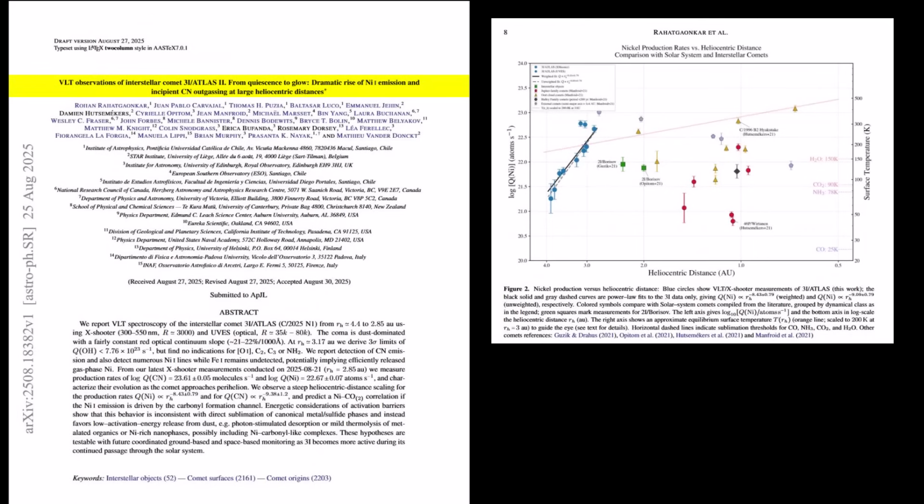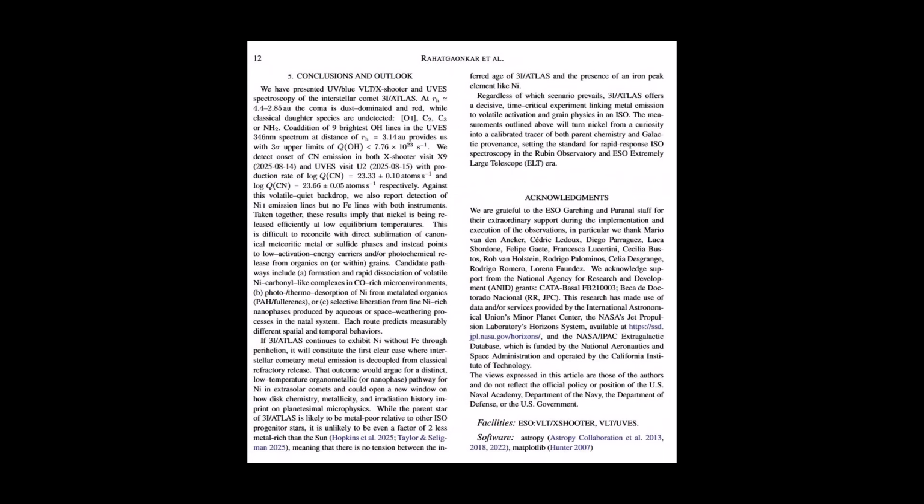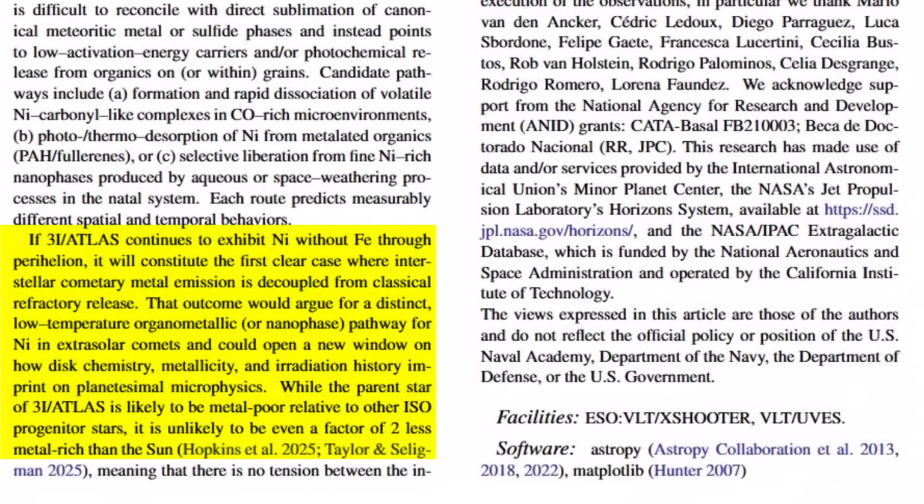Now, also, early analysis has shown that 3I Atlas is nickel rich, but it's also iron poor. And that's really strange because most bodies we know carry plenty of iron, and we generally see a mix of iron and nickel together. Instead, Atlas seems to favor nickel, which hints at a very different kind of stellar nursery, or perhaps some kind of catastrophic breakup of an original body.